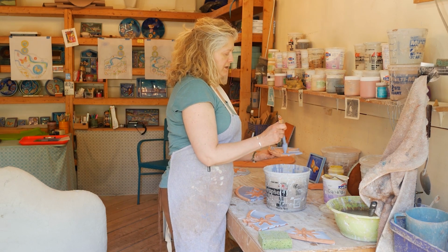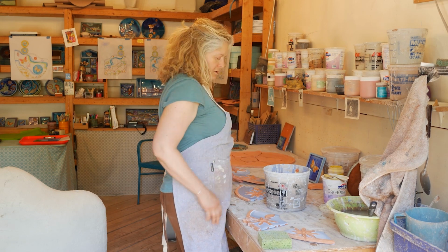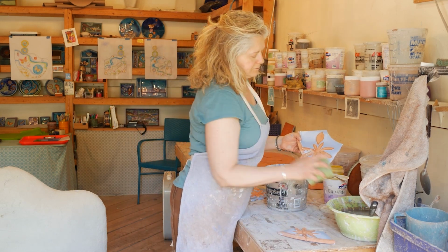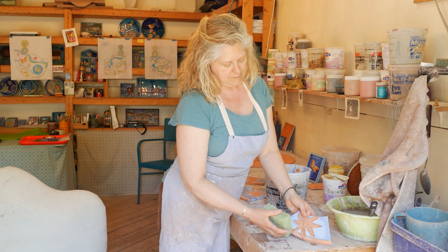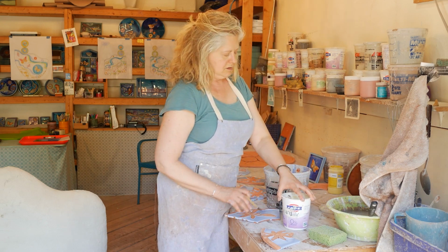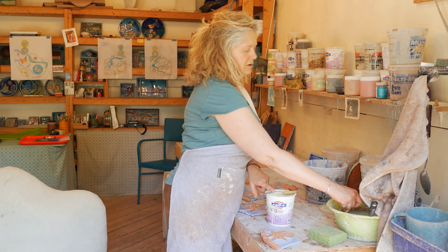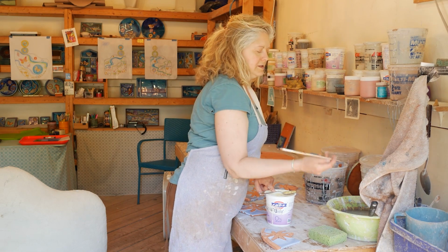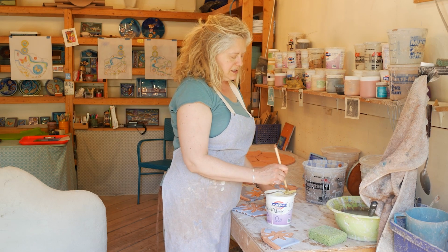And then we'll do a little bit of the detail glazing. So once the glaze dries really quickly, and once it's dry, I can just clean it off of the areas where I don't want it. And then, let's get a good brush. Let's try this brush. And then we're going to go in and do the details.